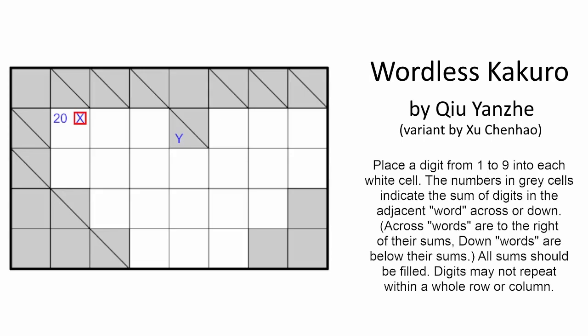But if I try and make X 7, remember it's cluing one of these 2 groups. If I try and make one of those 2 groups 7, they'd have to be 1 plus 2 plus 4, and the 2 would clash with the 2 in the 20 clue. So that means that X has to be 8, Y has to be 7. If Y is 7, then we know this group has to be a 1, 2, 4. And now this clue can't be the 20, because the 2 would clash in the column.